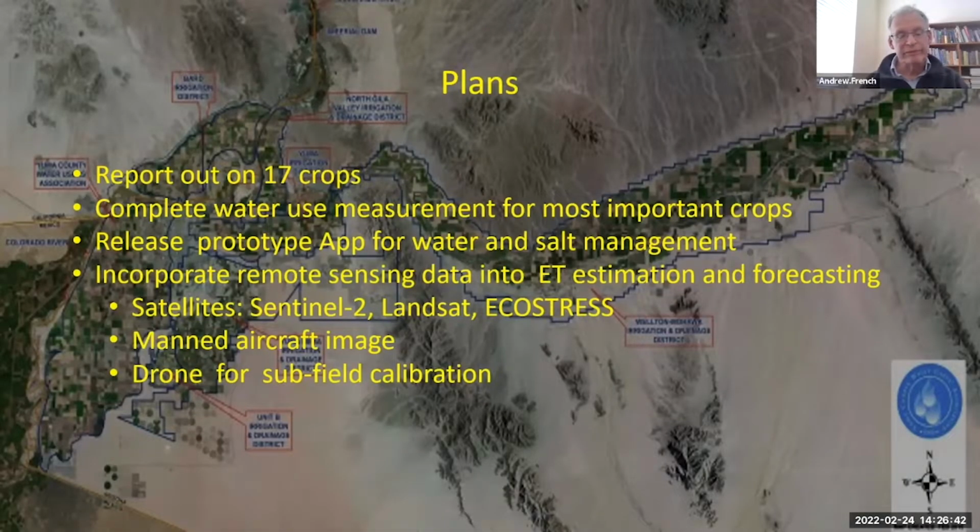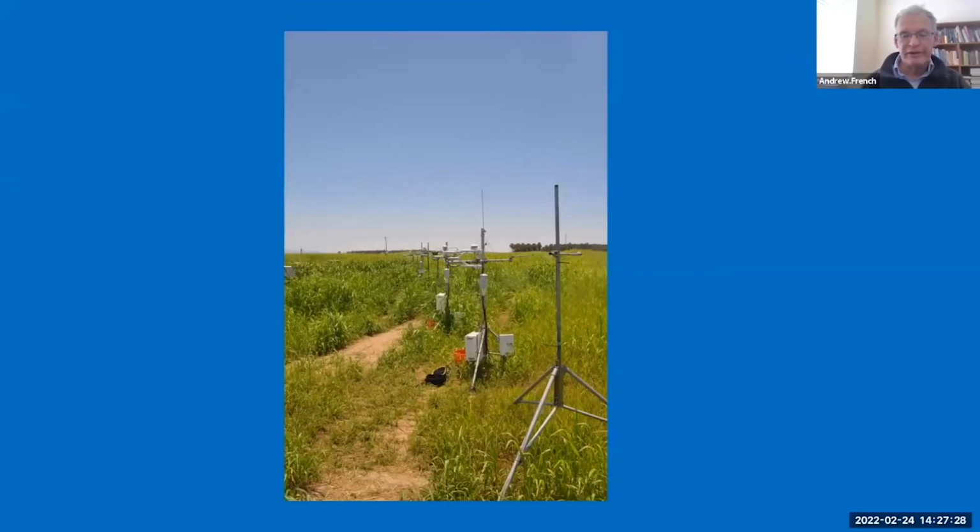What's next? We're 6 years into this project, I think, 5, 6 years, and we're going to report out on all the crops, all the important crops we've done. We'll document those. We'll complete the water use measurement for most of them. We might have a few ancillary crops we'll add. The next talk after next, we'll discuss the prototype app that we have. We're going to incorporate remote sensing data in it. It's not just for science research. This could be a practical tool for growers and water managers, but it will require integration of satellites of all kinds. It'll also use aircraft data where practical, and drones for subfield calibration. And that's all I have. Thank you.